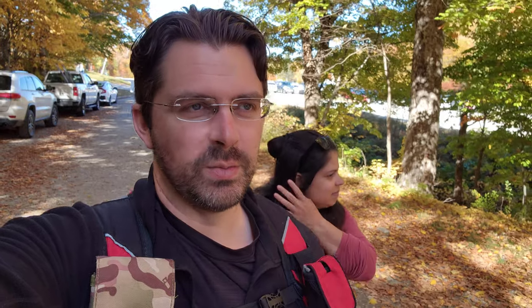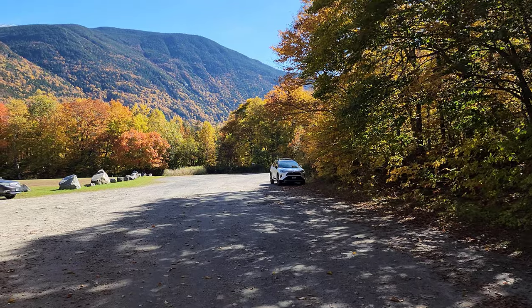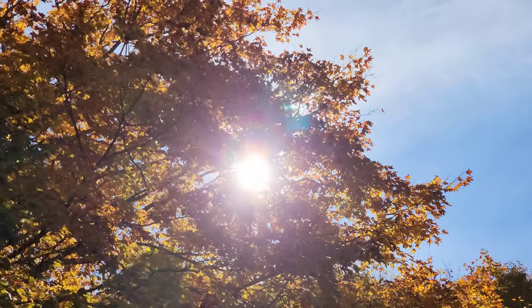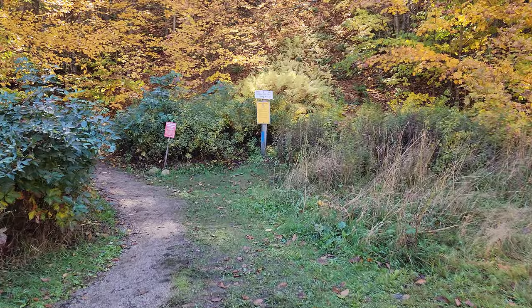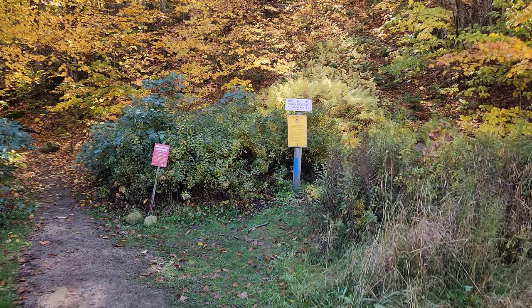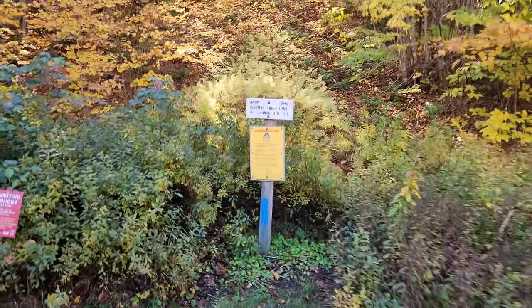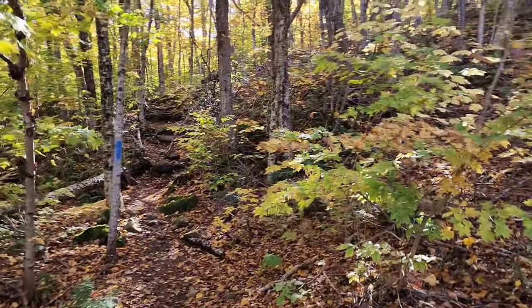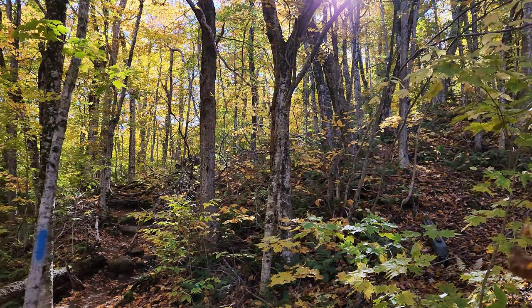Okay, it is 11:50 and we are in the parking lot right before we get into the trail, and we are hoping to make it up by 2 o'clock is what we're aiming for. The entrance is like right there. Kingsman Trail. Even the woods are beautiful.